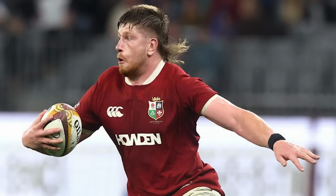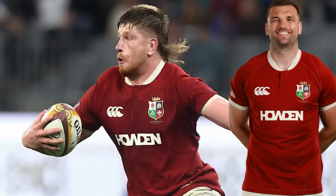On to the big man, Tadhg Beirne. Didn't I tell you he'd start? What a performance. 7 carries, 23 tackles, 3 turnovers and 3 lineouts won. He was everywhere today. He disrupted the Aussies' breakdown at every opportunity and was absolutely unrelenting in defence. What a performance to justify your selection. He really rose to the occasion today. 9 out of 10.